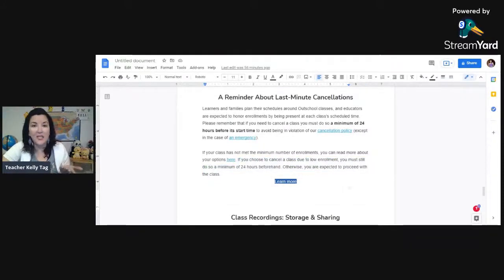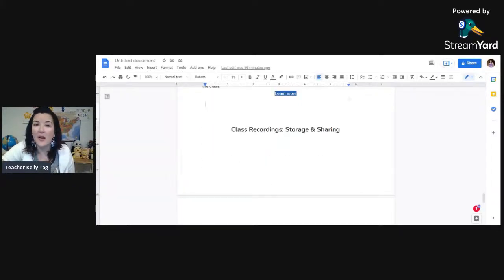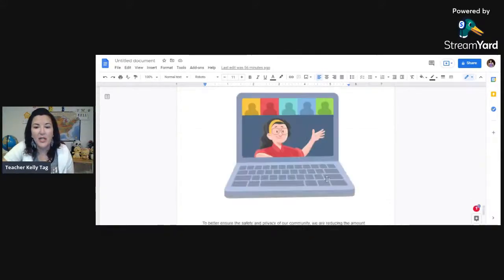Do you continue with a class if it has minimum enrollment? Sometimes I do, sometimes I don't. I've gone back and forth with that. A lot of it can depend on how much prep time. If I have to do a lot of prep and I have 1 student, I probably will cancel. But if it's a class that's already prepped, already done, I've taught it before, and I have 1 student, then I'll probably do it.